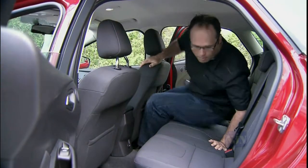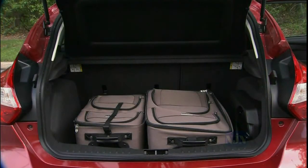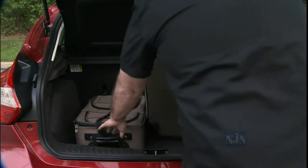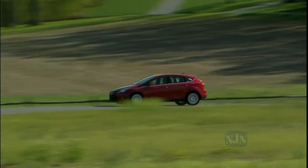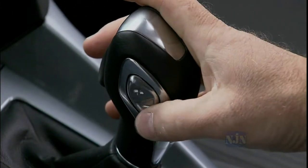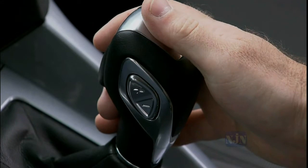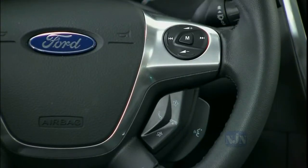The split folding rear seat opens up the already large 23.8 cubic foot trunk to just about anything a small family needs to carry. Focus standard transmission is a 5-speed manual with the power shift automatic an option. Our car also added the select shift manual mode with a toggle switch on the shifter, but not on the steering wheel, which is already cluttered with a myriad of other controls.